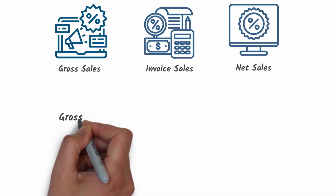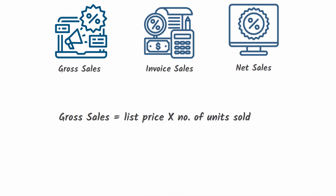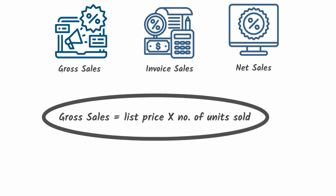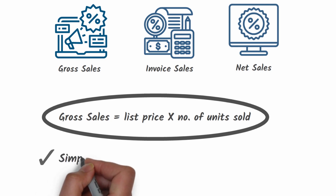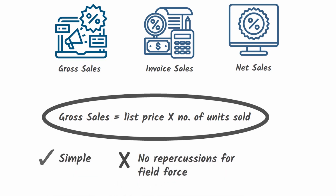Crediting at a gross sales level is the easiest method for recording a sale. It's nothing more than list price times the number of units sold. What this method benefits from is simplicity. It falls well short of limiting givebacks. Since there are no repercussions, the field force can offer discounts and/or rebates with no accountability.